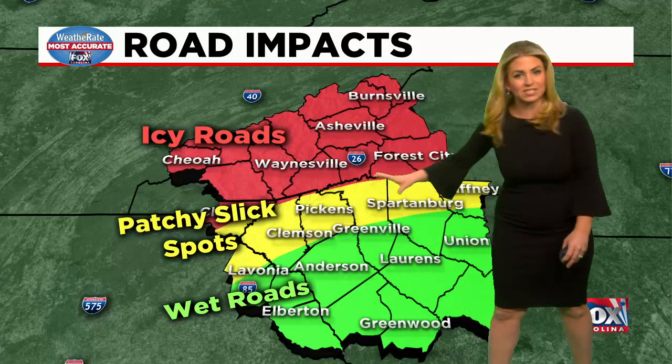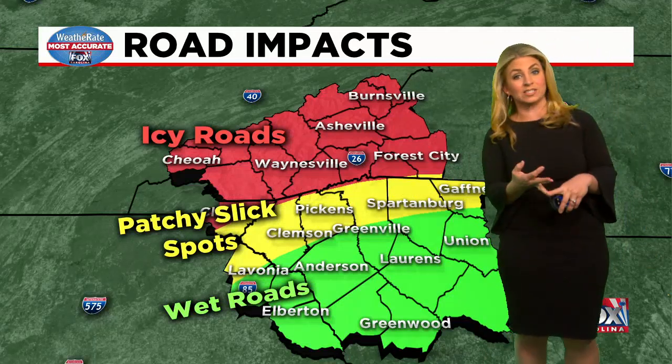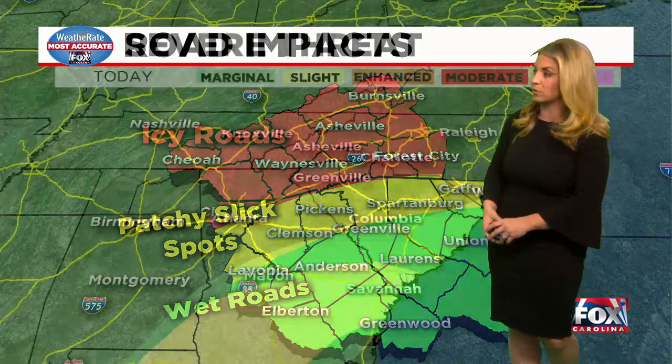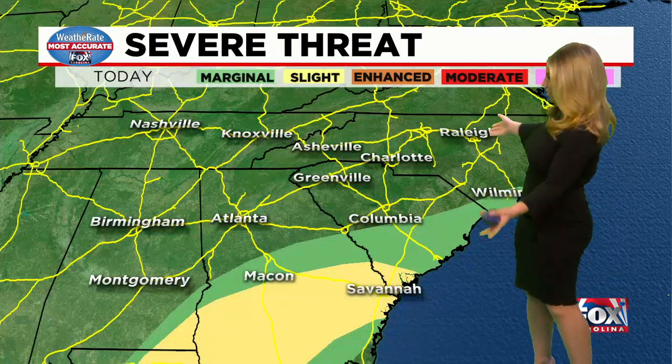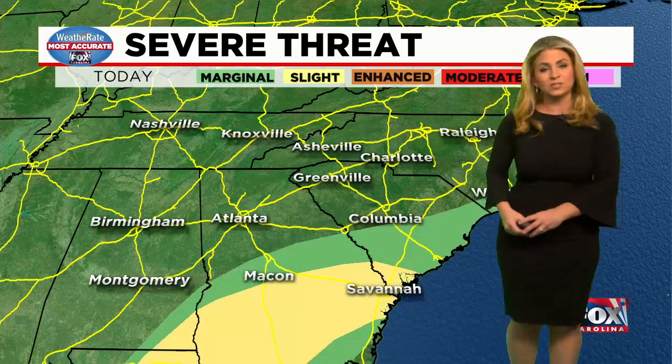We're looking at patchy slick spots for the northern upstate and then just wet roads from city center of Greenville and Spartanburg on southward. So less of a threat the farther south you go. Here's a look at that severe weather threat. It skirts by Columbia and moves down toward the coast in the low country, Savannah included in that today.